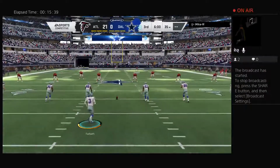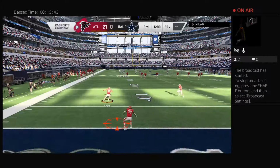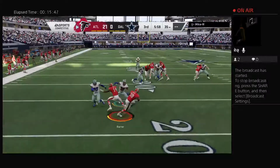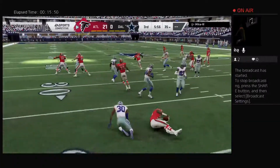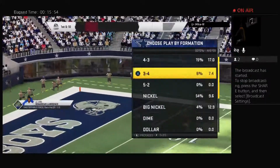The Falcons back to receive. They've got the lead, and they'll get this football as the second half gets underway. This will be taken in at the 1. And a pretty good return here. He'll be stopped just shy of the 25 at the 24-yard line.